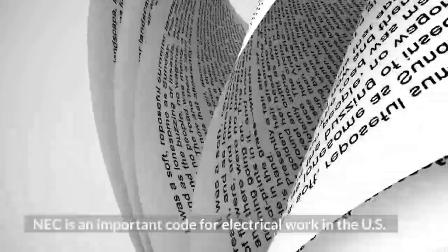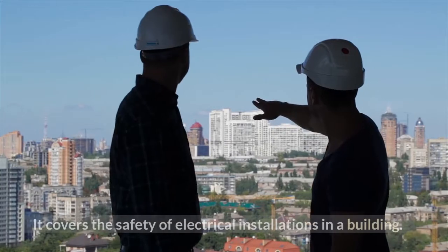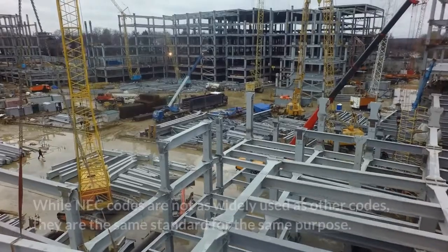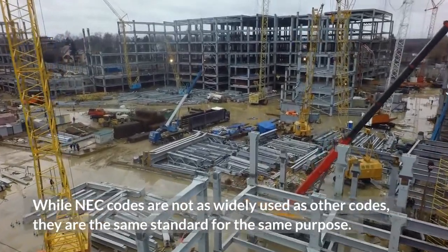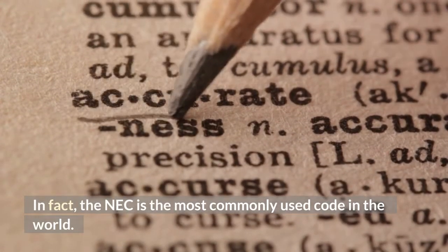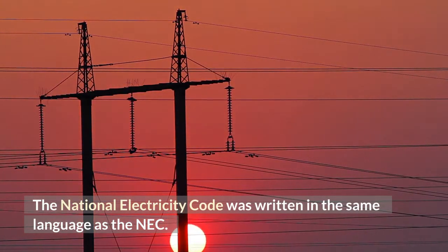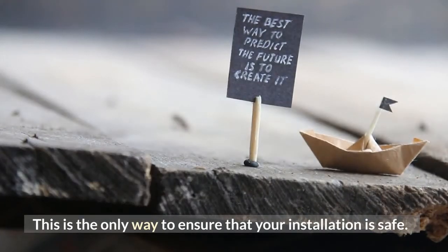NEC is an important code for electrical work in the U.S. It covers the safety of electrical installations in a building. While NEC codes are not as widely used as other codes, they are the same standard for the same purpose. In fact, the NEC is the most commonly used code in the world. The National Electricity Code was written in the same language as the NEC. This is the only way to ensure that your installation is safe.